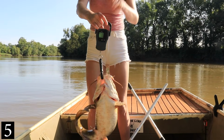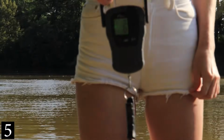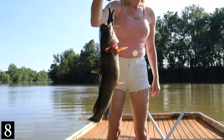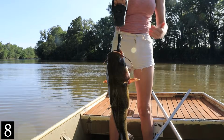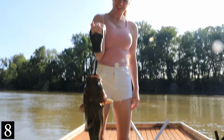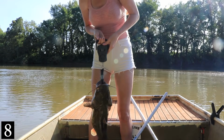Alright, Wayne, if it's over 10, it's pound per pound, and you probably can't see it on this camera, but it's flashing a 6. That's a 6-pound flathead. You should have done it from the other way so they could see how pretty it was. Well, you're the one who put it on. 3 points. Okay, 8 points total.